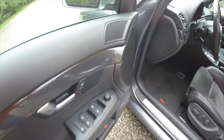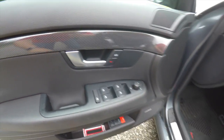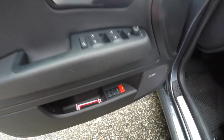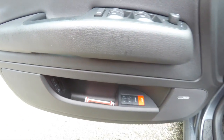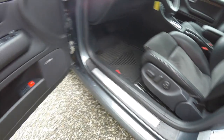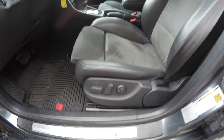All right, so inside we have power heated fold-away mirrors, power windows, and power door locks. You've also got satin silver trim on your handles, carbon fiber trim, four-driver memory. Fuel door release, you've also got your trunk release, your Bose premium audio system, 8-way power driver and passenger seat, both with 4-way adjustable lumbar support.